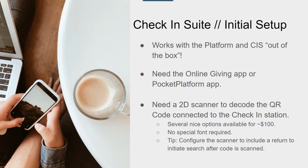There's no special font required. If you used any type of ID or barcode in check-in previously, there is a special font required just because that's a different kind of scanner. A QR code scanner does not require any special font.